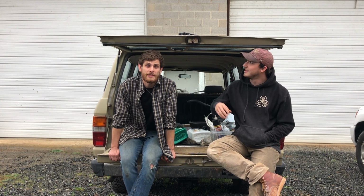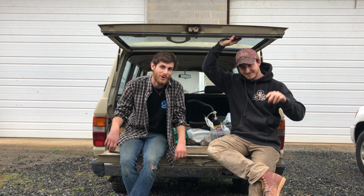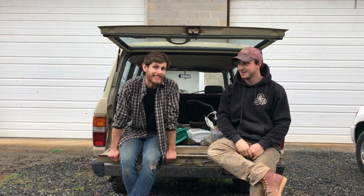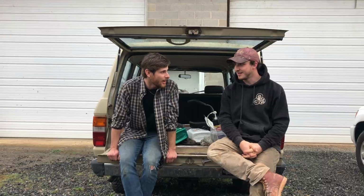So we just came to a deal on this truck. This is Kellen. He's the owner or old owner of it. So Kellen, tell me a little bit about this truck. I know that you told me that it was a 1985, a late one. How did you get this truck? Where did it come from? Why are you selling it?